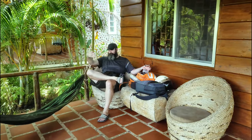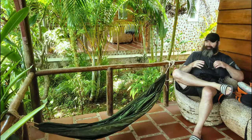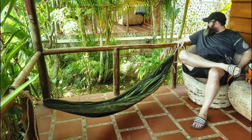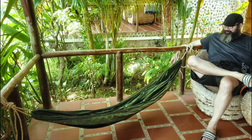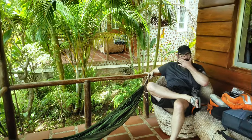Jeremy's demonstrating. There's a hammock there. Are you going to be having a go in the hammock a bit later? Oh, okay. I'm right about looking at it. Yes, yes. Yeah.